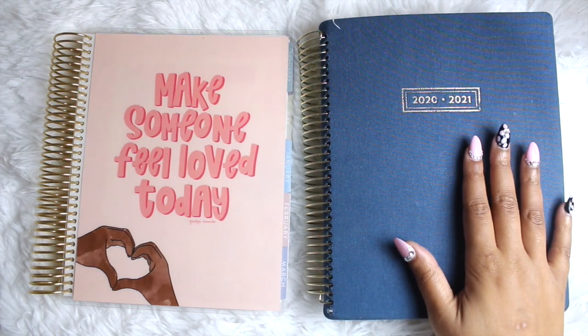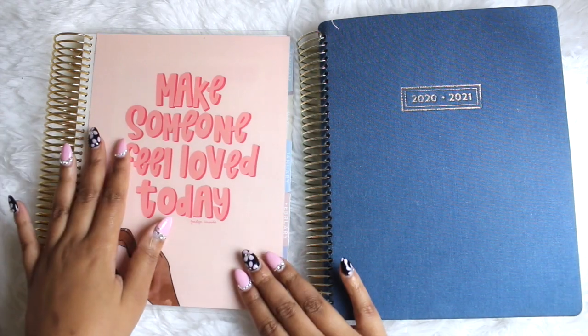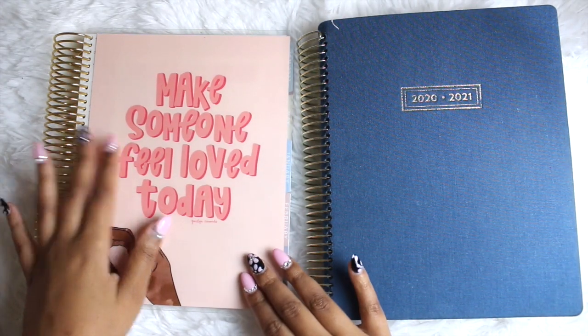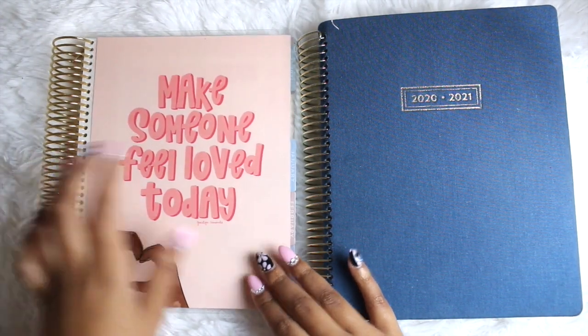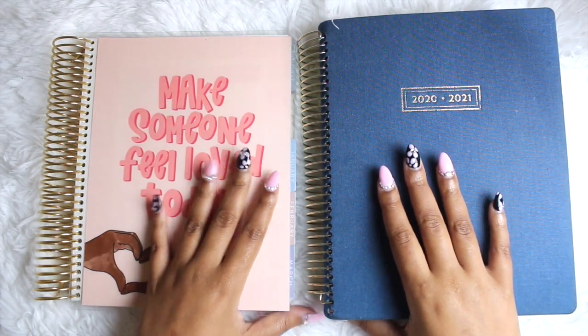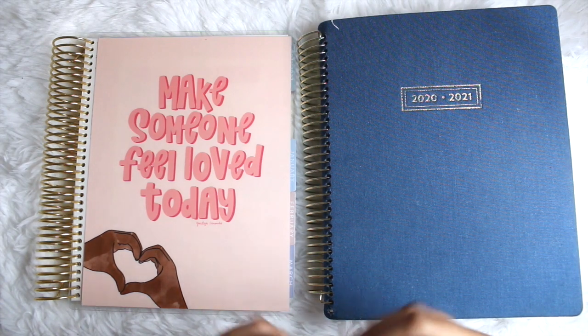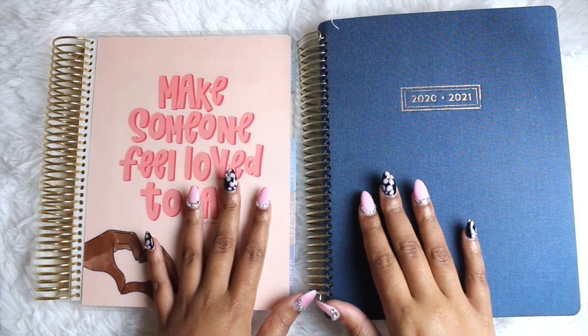So this is an 18-month Michaels Recollections Planner vertical layout, and this is an Erin Condren 12-month vertical layout life planner. Both of these are for my memory planning, which is where all of my stickers go. I've fallen back in love with decorative planning, and I know some people use stickers for functional planning as well, but I solely use stickers within my memory planners.